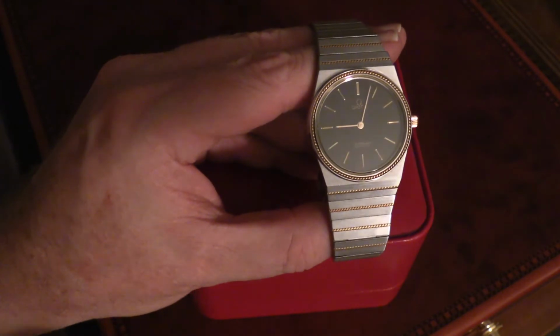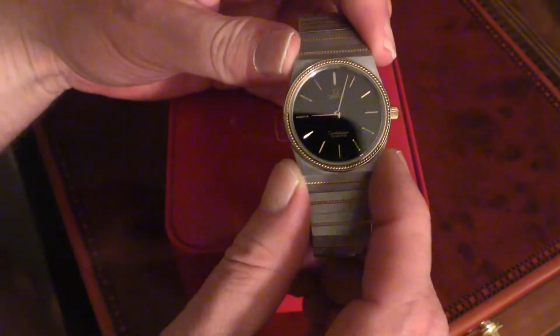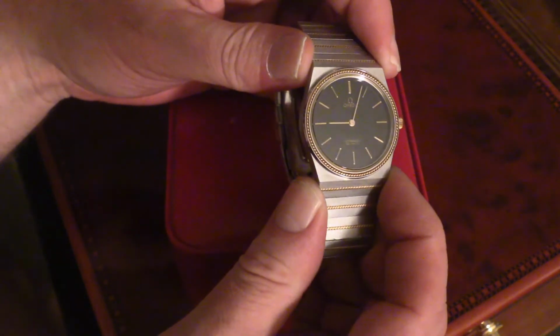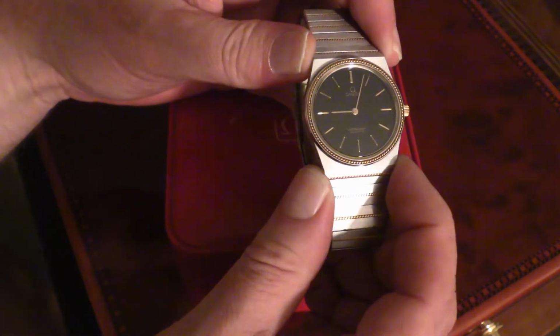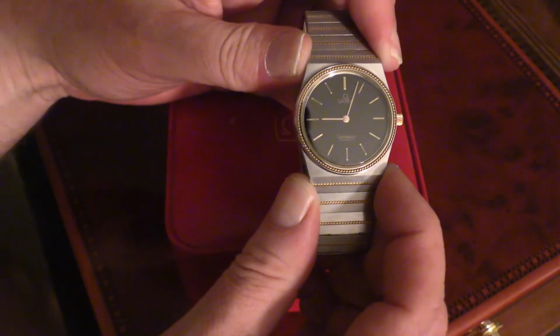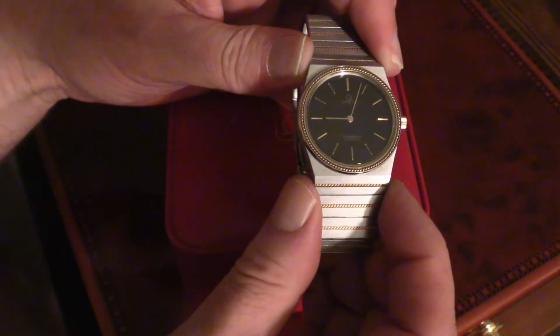And so this now only gets about 12 months out of each battery, which I guess makes it a little easier to remember when the battery needs to be replaced, but it is nonetheless a bit of a nuisance to find a repairer who I would trust with what is an heirloom piece to me.